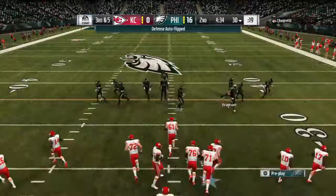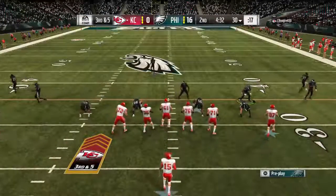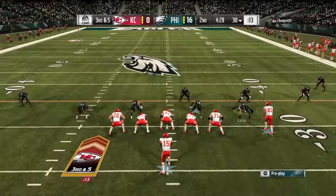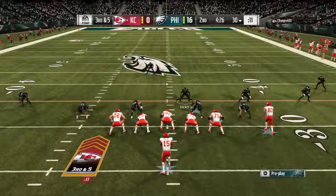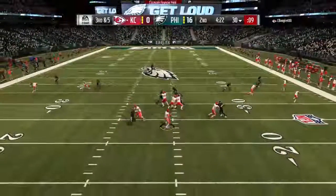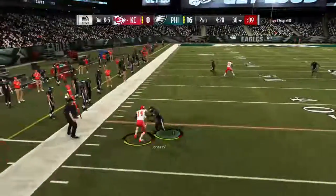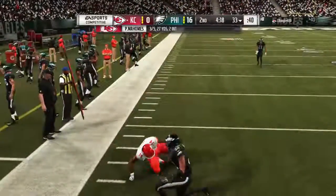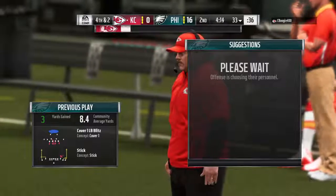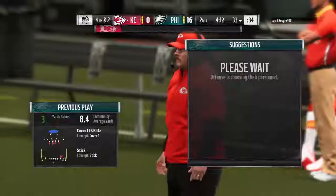And the Eagles will go with an extra DB here as they prepare for a stop on third. Thinking pass all the way. Here we go. Green 39. From the gun, it's Mahomes. He's got Watkins on the out route. And he'll get it up to the 33-yard line. They stop him for only 3 that time, and that'll bring up 4th down.